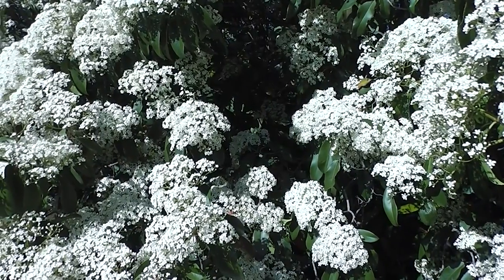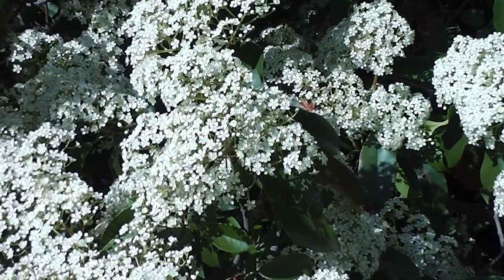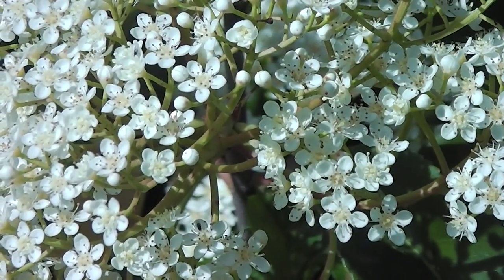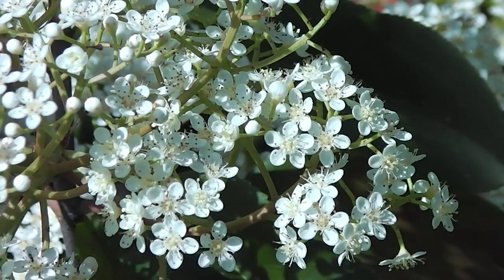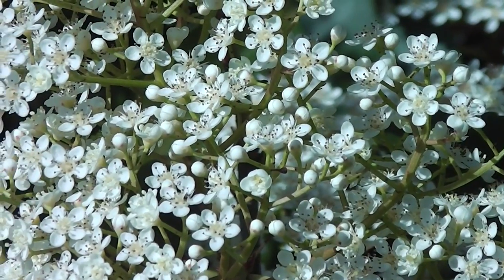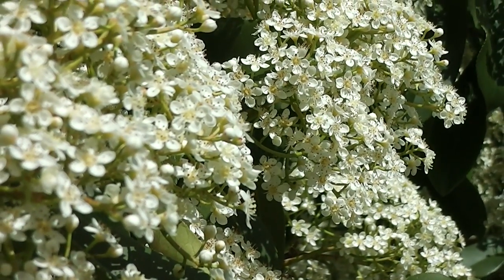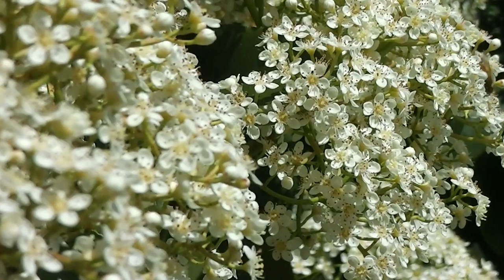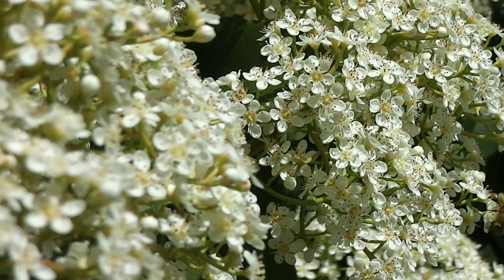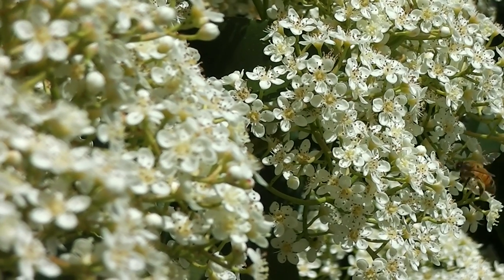The white is so brilliant in the afternoon sunshine. Why do bees always avoid the camera? They're there when you don't want them, and when you want them, they don't come anywhere near the camera.